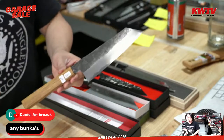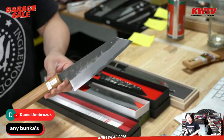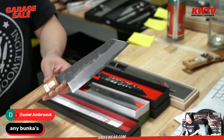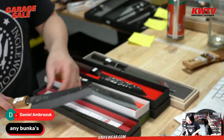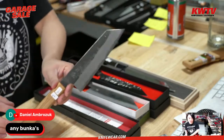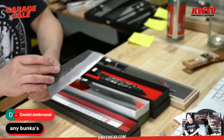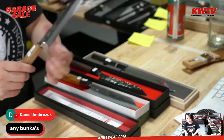Still listed as All Sakai, O-U-L, Sakai. Yoshikazu Tanaka-san forged, Maruyama-san sharpened, the Sumi. I almost say this is the kind of collaboration work with us and the All Sakai. We suggested to have the Kurochi finish, but not only that, to polish the spine and the choil really nice.